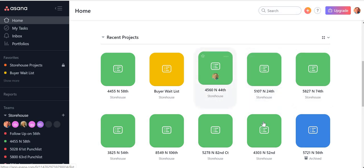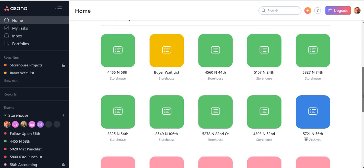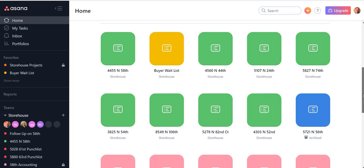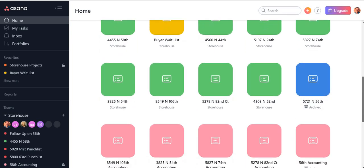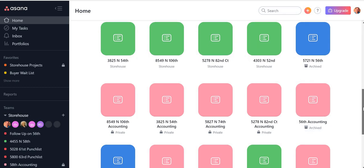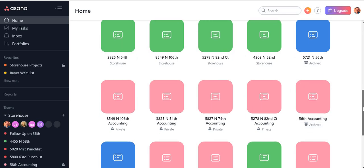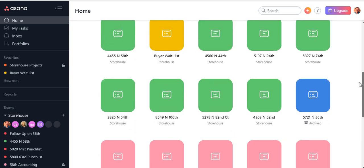So all these green tiles are houses that we are either planning on buying or have already purchased and are along the project currently going. Blue are archived projects that we've sold and completed, and pink are projects for accounting. We do accounting for every project just to make sure we're on track. So lots of different projects going on.